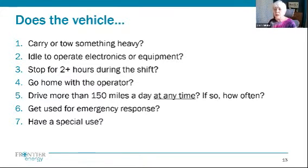Do you need to idle? Do you ever take this vehicle home? How often do you take it home? Do you have a special use in this vehicle? Does it need a snowplow attached to it? Or is it always used for this type of thing, like that CCTV camera?